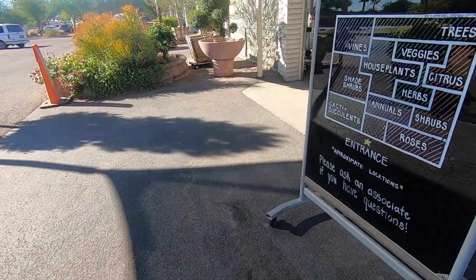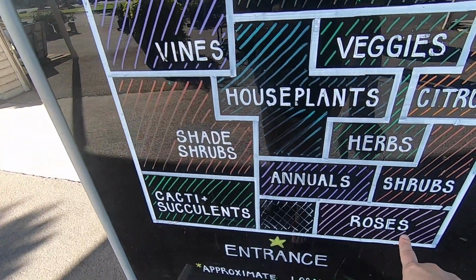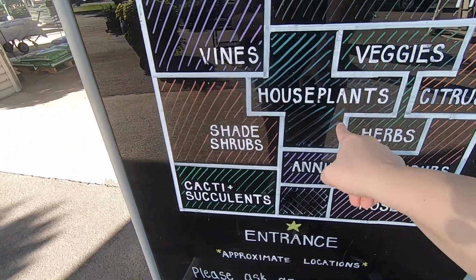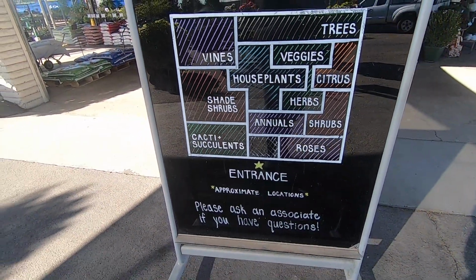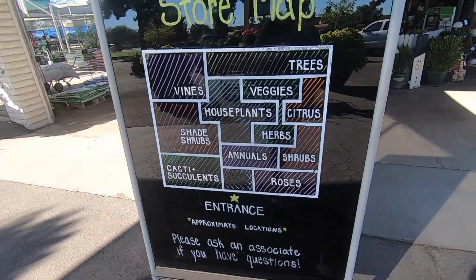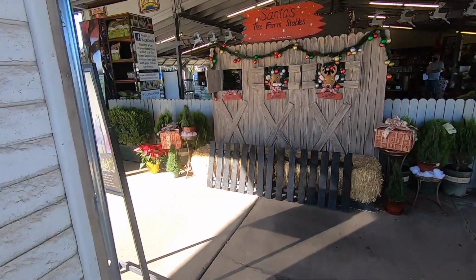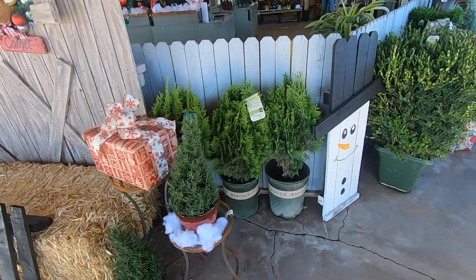They've got a new storm map up here, which is heck of helpful. Annuals over there. This is always where I'm headed for. But I do love the houseplant area. So this is an awesome little friendly map that, like I said, wasn't here before. They're breaking out all their fun little Christmas stuff. So it's a wonderful time to come and check out Summerwinds.